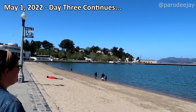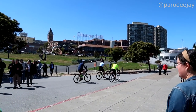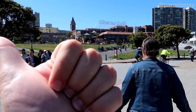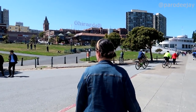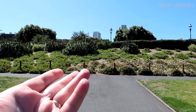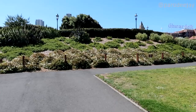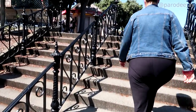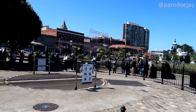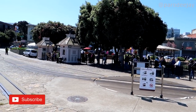Right, time to head away from this area. We had a little rest break, but I've checked Google, and if we climb up here toward Ghirardelli, but more this way, we should find the cable car area. I believe we found the place. This looks like a round structure, so let's go one way or the other and see what this is. Success. Well, this is definitely one of the things to do, obviously, so we will just join the line.